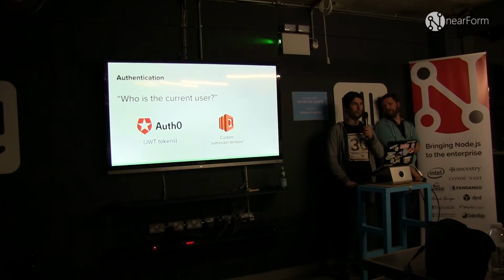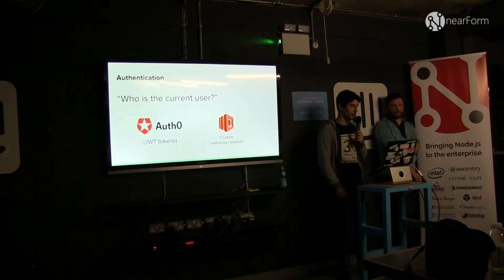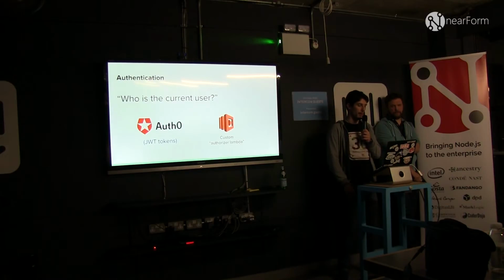So regarding authentication, basically the question we want to answer is, who is the current user? So we get a request or an event, if we want to call it this way. Is there a user behind it that we should know? To manage this problem, we use an external tool called auth0, which you are probably already familiar with. This tool makes very heavy use of JWT tokens. And we also use another feature that is already in AWS called Custom Authorizer Lambda.